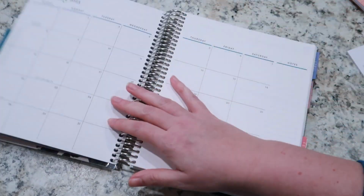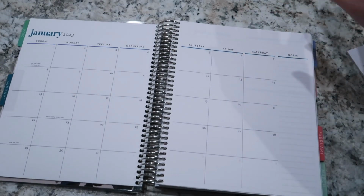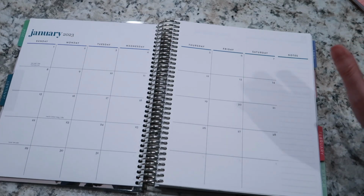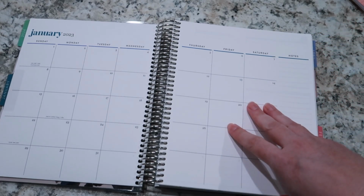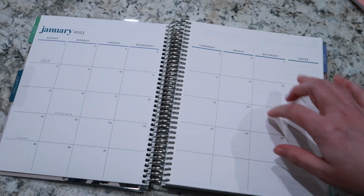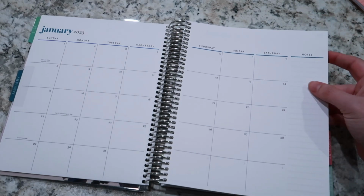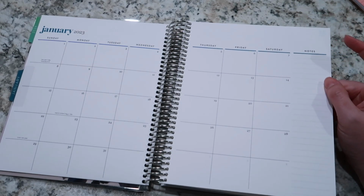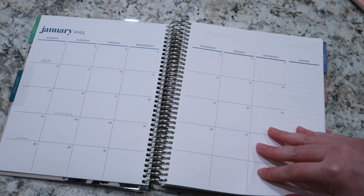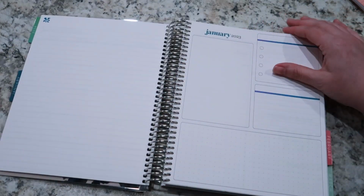So what I'm doing with this monthly calendar, because I'm using my other monthly calendar as a catch-all for everything family and home related, is this: so that it doesn't go to waste, I'm going to use this to keep up with all of my content planning. You could use this for tracking workouts or anything that you wanted to keep separate from your regular planner. But like I said, it's in here, so I'm going to use it for that.